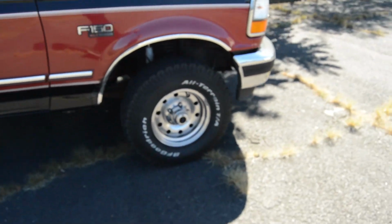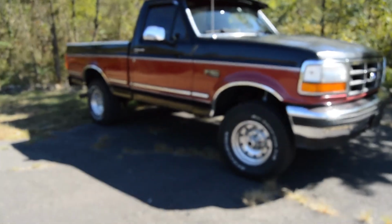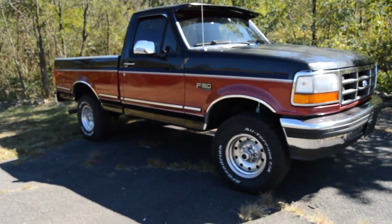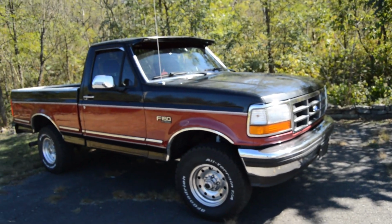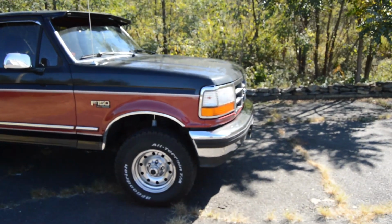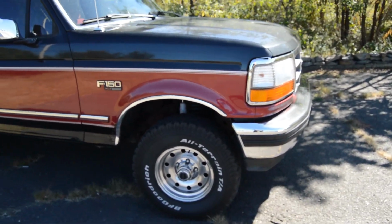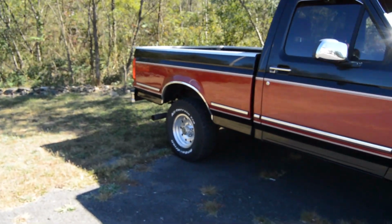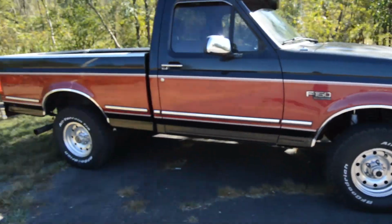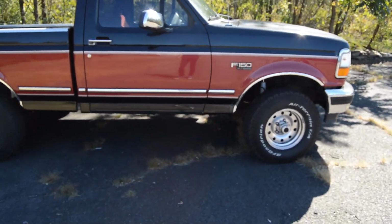So another modification that it does have is a leveling kit so that the truck sits normally. A lot of these trucks seem to nosedive at the ground, and the back seems to be set a lot higher than the front. But this has a leveling kit on the front. I believe the previous owner said it was lifted 2 inches in the front and the back is stock. So it sits a lot more level than what it used to when it was new, but again, I never saw it when it was new.